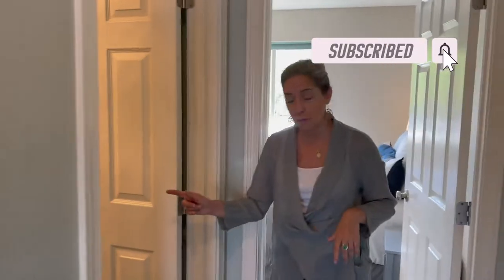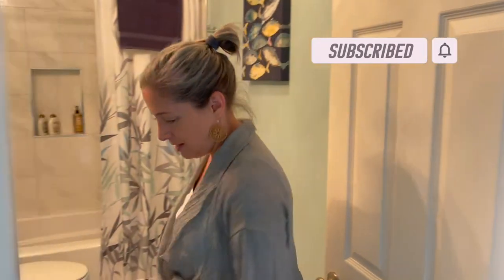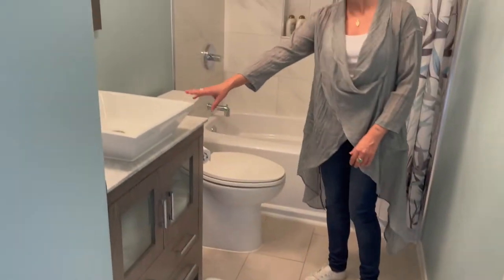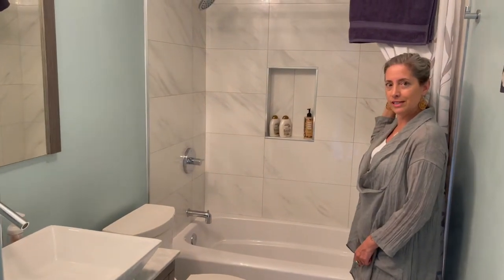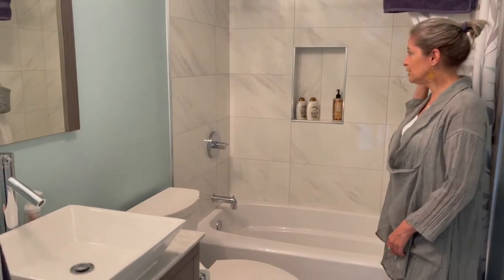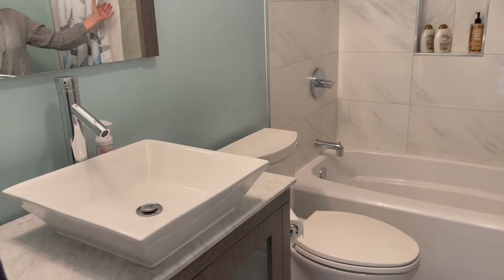Now, this bathroom's been remodeled, so let's have a look at this. You've got this beautiful tile floor here. Marble countertop with an above mount sink and a nice tile inside. It's a tile to look like marble. It's very pretty.